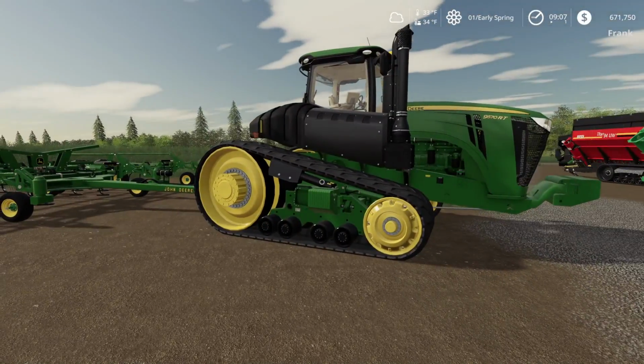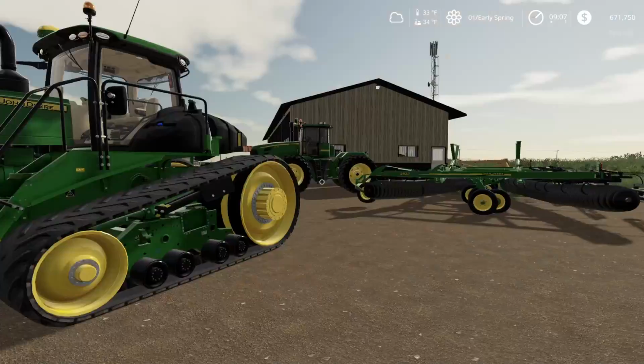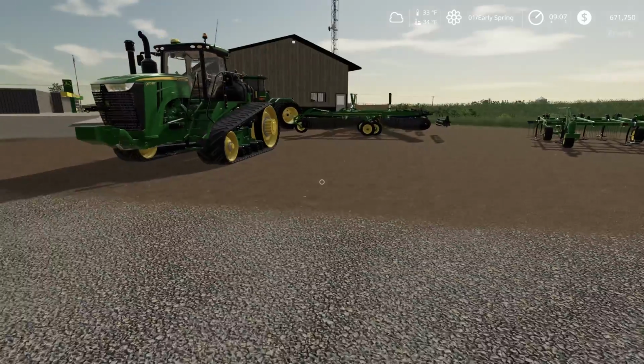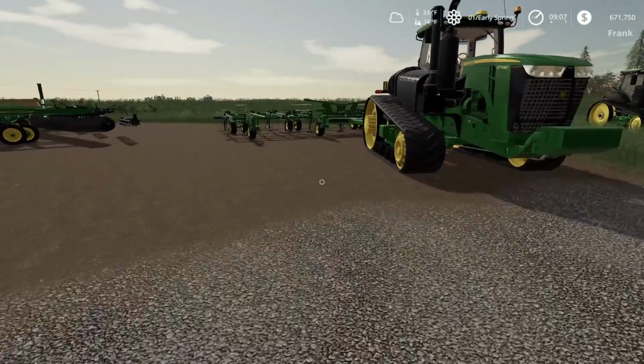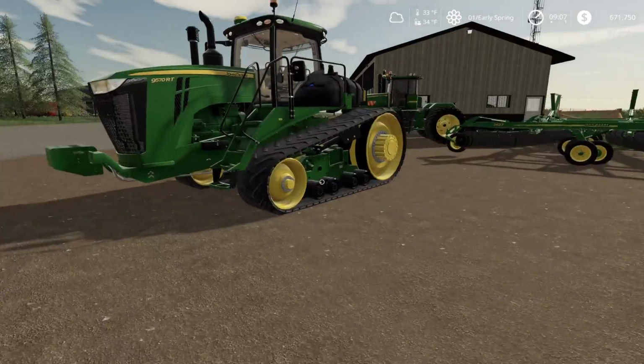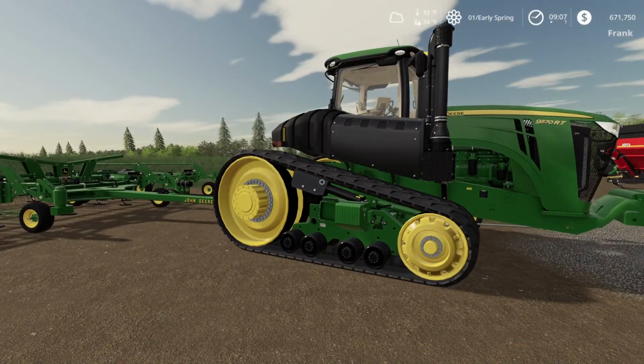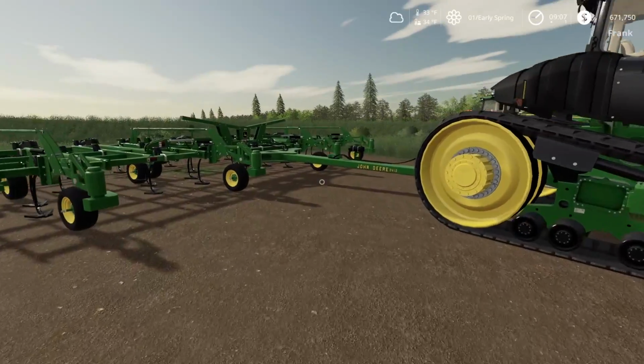Looks like there's another 9570 over here. Looks like they might be the same model. They both got some wide tracks on them too. And it looks like this one is without weights. This one has weights. Either way, I'll take either one of them.